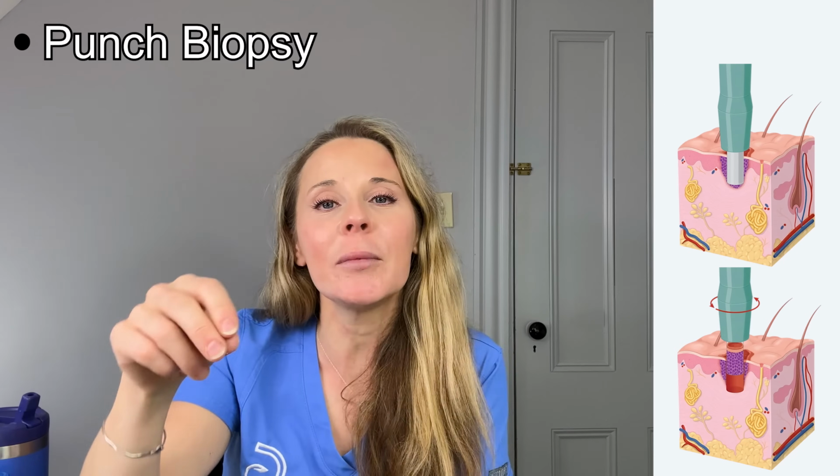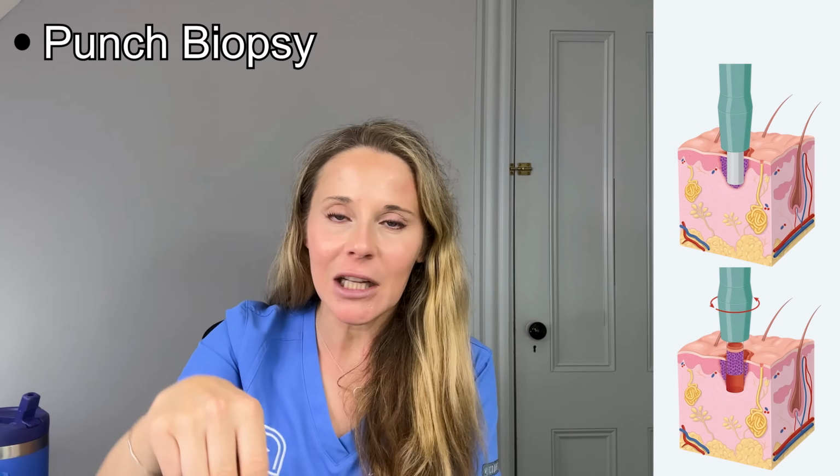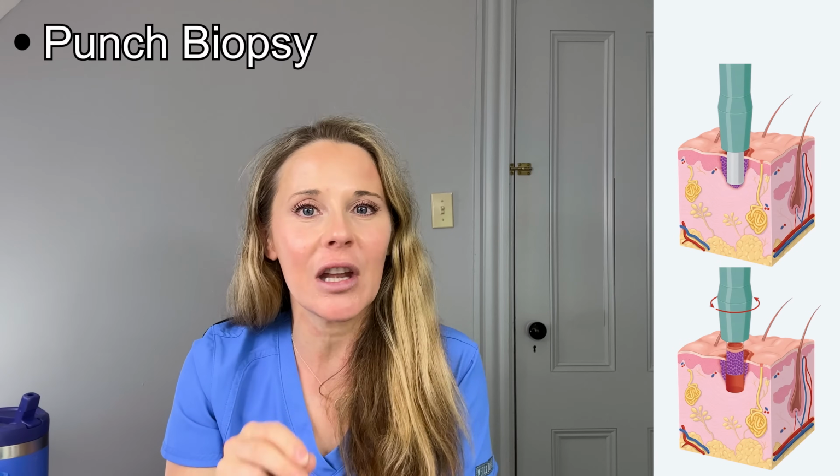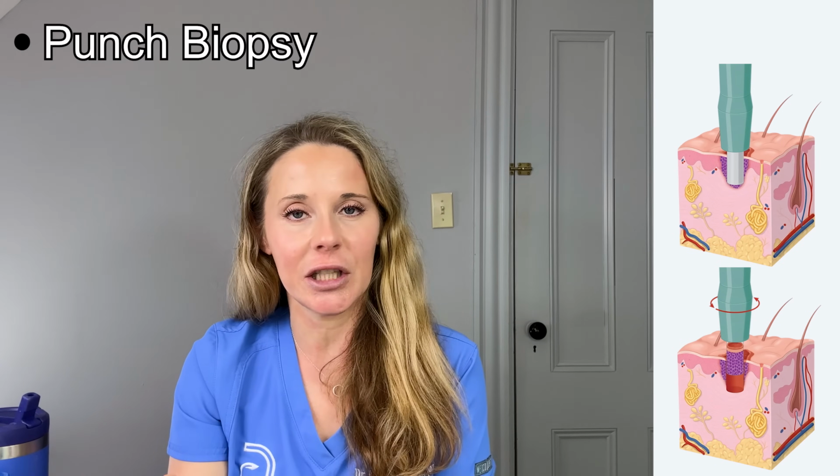Oftentimes, what will follow is a biopsy. Now, the biopsy might be a shave biopsy. This tool is used after local numbing medicine to take a small sample of the basal cell. If it's a deeper lesion or if there's a suspicion for melanoma, they'll use a tool that actually takes a deeper area. This is called a punch biopsy. The dermatologist will numb up the area, take a little core of the lesion and either put in a suture or some material that controls bleeding, and that will heal on its own.